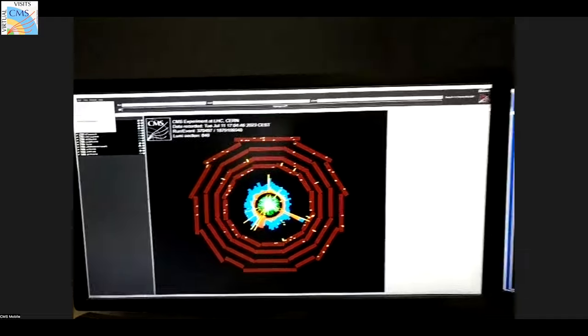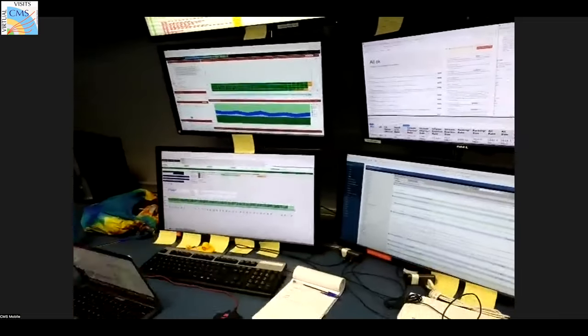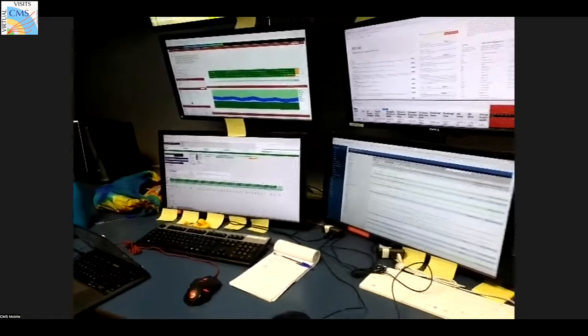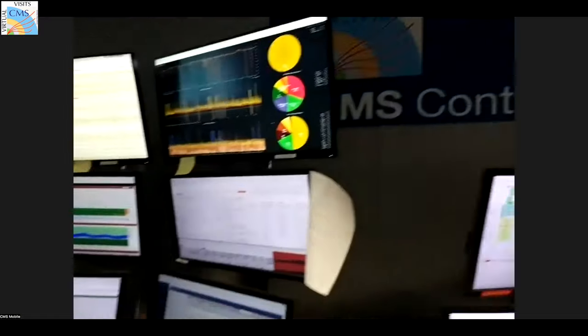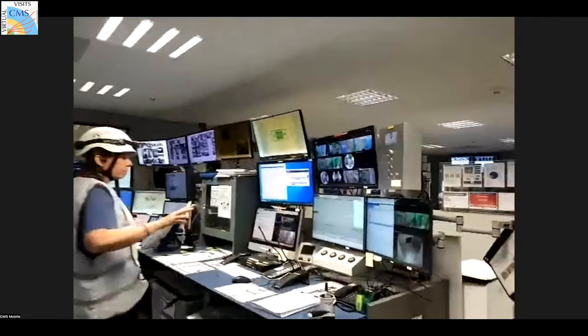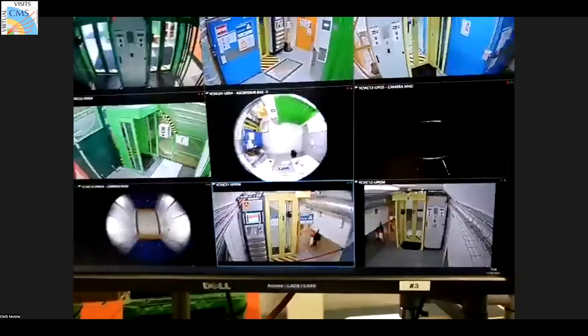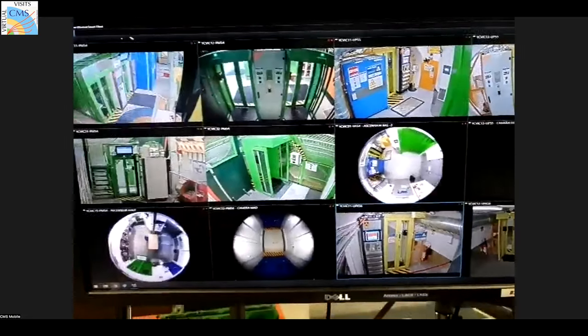On the other side there are many other screens. I don't want to disturb anyone, I should ask every person here, but I see them very busy. However, on this other side, you remember I was talking about Big Brother? Here it is. I was saying that the control room is looking at us.